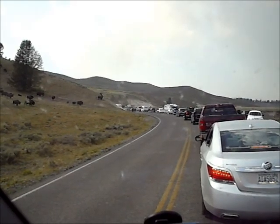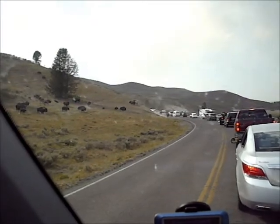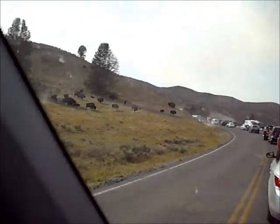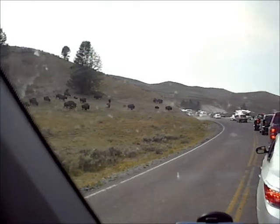Oh, buffalo! Oh, look, that's the tiniest one. Look at that little baby left there. Oh, where'd you go? Oh, you baby. Oh, you little tatanka. Let's go pet it. Good, at least they're on their side now.